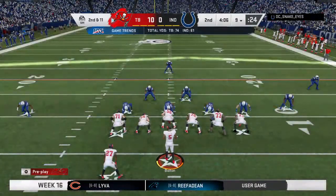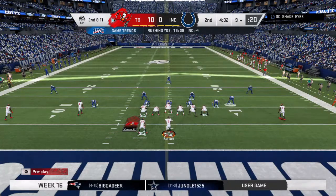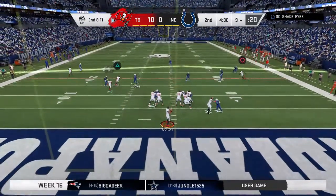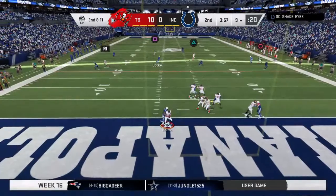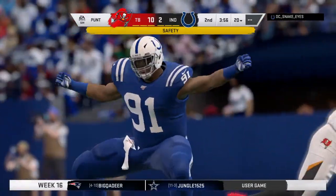Here we go. Set. Like it's Pittsburgh. From the gun, Bolton. And this turns into disaster. He's not going to get forward progress.